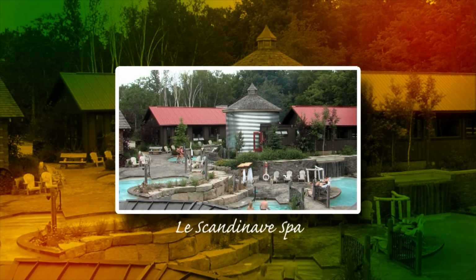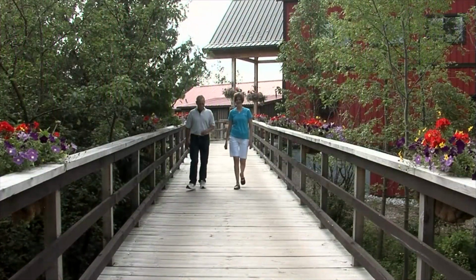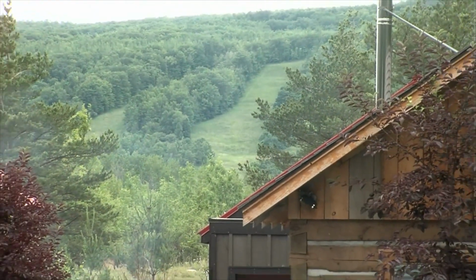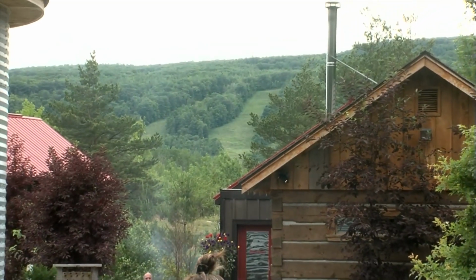After a wonderful day of touring the lovely and tranquil gardens of Grey, we had an offer to wind down at the Scandinave Spa. Located in South Georgian Bay, it's only minutes from downtown Collingwood and the world-famous Blue Mountain Resort. I found the spa to not only be relaxing to my body, but also my soul, as I looked into the beautiful Niagara escarpment that surrounded this unique spa.